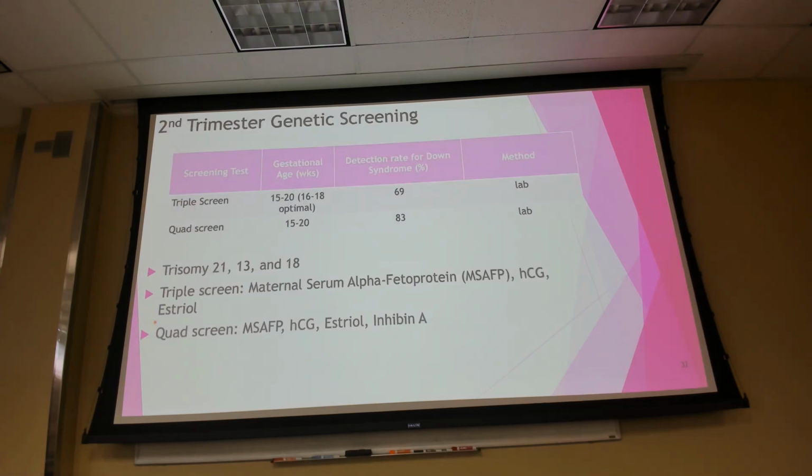Okay, so second trimester genetic screening. If you remember, in the first trimester, we're going to use that ultrasound. The ultrasound is going to look at that nuchal translucency that may indicate Down syndrome, because it's only a screening test. Remember, if they have the nasal bone, they kind of cross each other out. It's less likely they have Down syndrome if they have a nasal bone. And then they're going to look at the spine as well. Okay, that's in the first trimester.